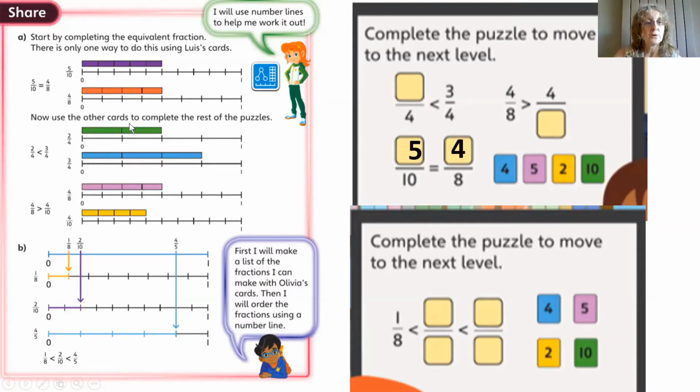Now, let's use the other cards. So we've got the cards left. We've got 2 and 10 left. Let's look at this one then. We know that 3/4 is going to be larger than this number. This number's got to be less.